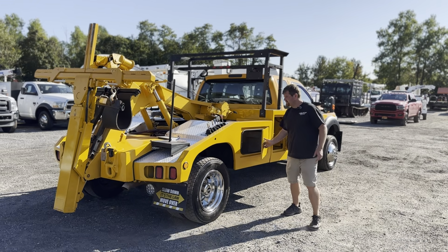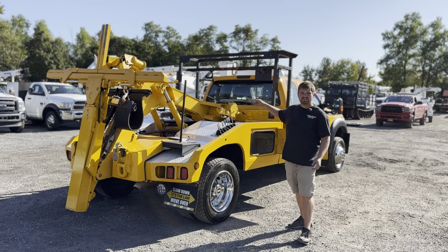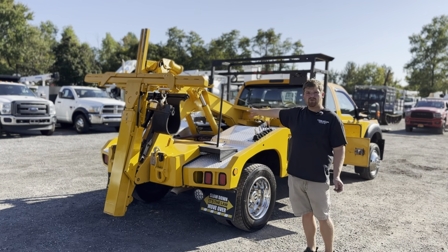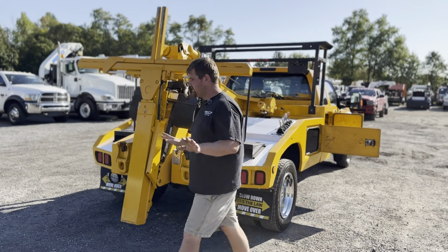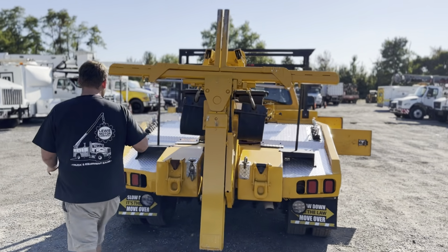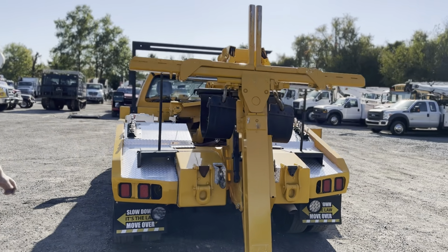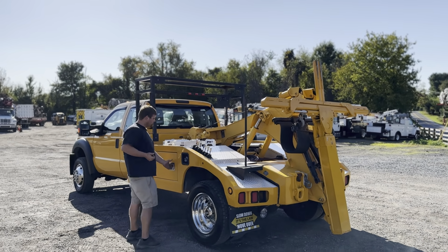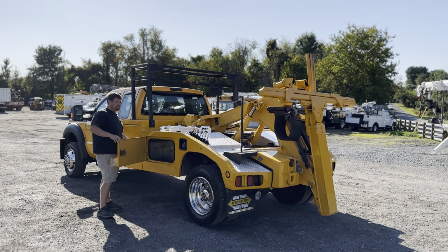You've got utility boxes up front. You've got dual controls on either side. Again, you do have an underreach. You've got your Miller 312 boom. Everything functions as it should. We've tested this thing. In the pictures you'll see I picked up a car, and we're going to show you how it operates in just a few moments. But it is a great truck and very clean.